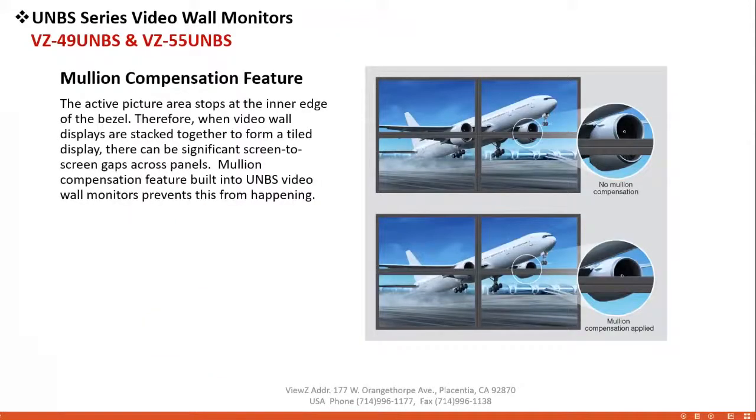Mullion compensation, so I was explaining this earlier. This is a picture example that shows what that means. The picture area stops at the inner edge of the bezel. Therefore, when the video wall displays are stacked together to form a tile display, there can be significant screen-to-screen gaps across the panel. So this is an example.